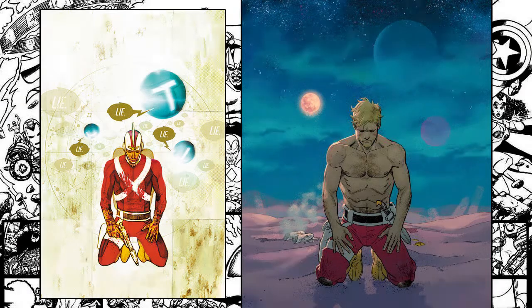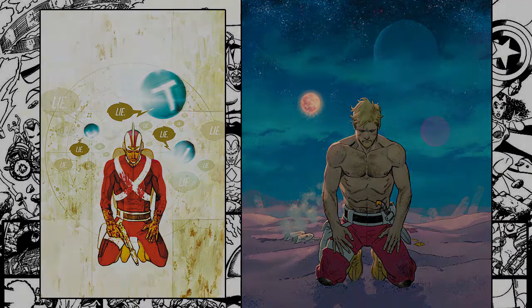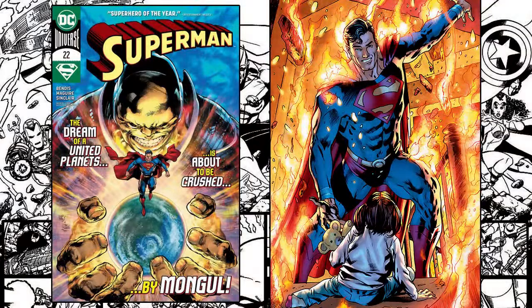Strange Adventures number 2 by Tom King, Mitch Gerads, and Evan Shaner. Mitch Gerads is doing cover A, and Evan Shaner is doing cover B. Butchering his name. Superman 22 by Brian Michael Bendis, Ivan Reis, and Joe Prado. Ivan Reis is doing cover A, and Bryan Hitch is doing cover B. There's a few more books.